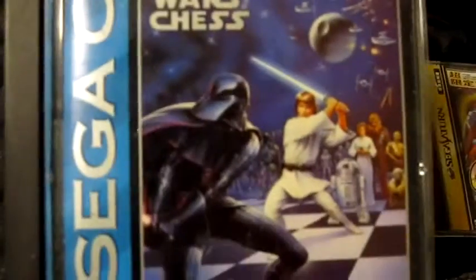Star Wars Chess for the Sega CD. And I haven't had the opportunity to play it yet because I just kind of got it today, but I like chess games and this one looks really cool and has some interesting cutscenes.